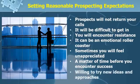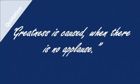You must be open-minded, willing, and prepared to try new ideas and approaches. Whether you're alone on the phone or in a customer's office and you've placed yourself in the path of opportunity, it is during these quiet moments of persistence, tenacity, and resilience that you achieve victory. There won't be a parade. You won't hear a thunderous band playing. Remember, greatness is caused when there is no applause.